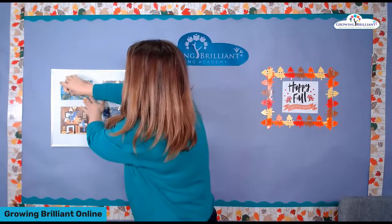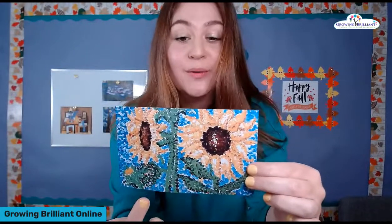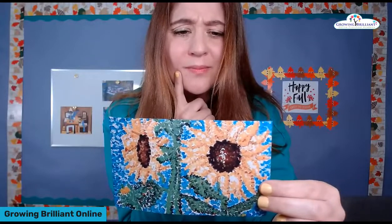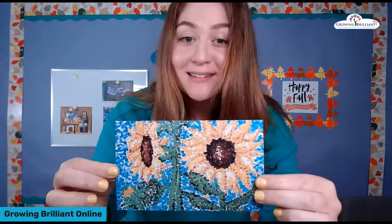I'd first like to show you this one. Wow. Now I'm going to bring it up close so you can see. There we go. Now, if you notice this painting, we see that there's some yellow and some brown and some green and some blue. And they used tiny, tiny dots to create, what is this? What is this flower called? Oh, thank you. It's a sunflower. This is a sunflower.